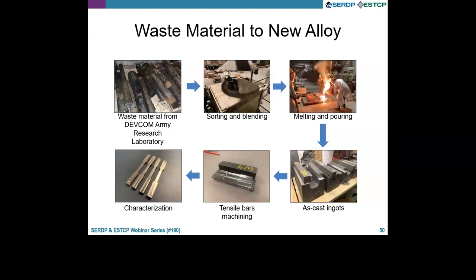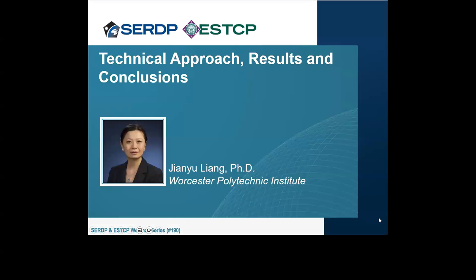What we did, in summary, was create a database of all the waste metal pieces that the Army Research Lab provided us from the bases. And we created a very robust database, including the dimension, weight, composition, et cetera, all the information that we could possibly store, and mined this later on to blend, model, and guide us in the selection of the waste metals to be able to make new alloy. Essentially, once you understand the scrap metal, the waste metal, and you can blend it appropriately, you can come up with new alloys. So with that in mind, I'm going to turn over here to Jan Yu, who's going to take it on from here.